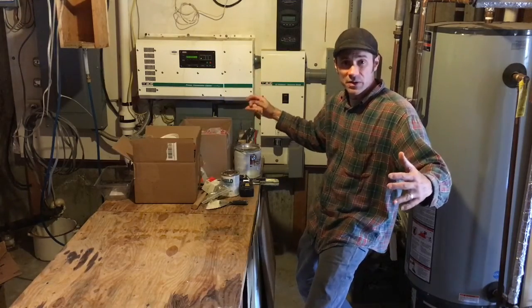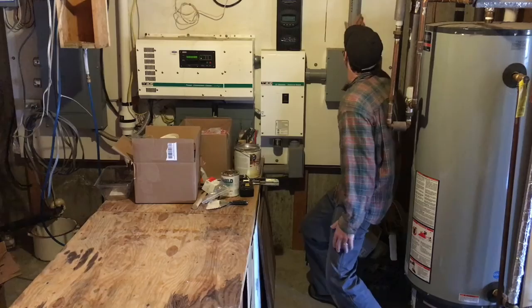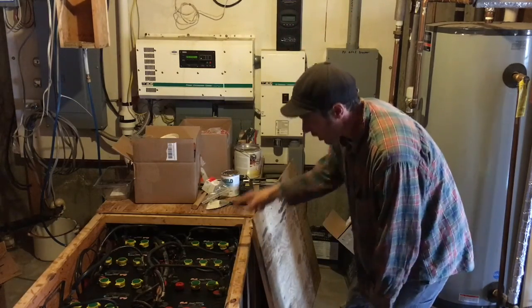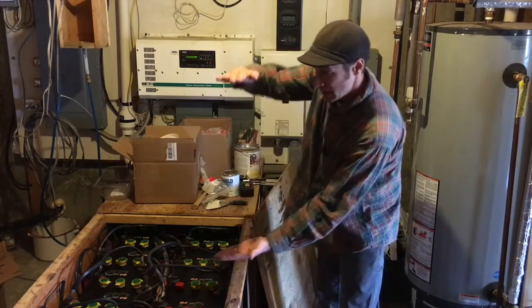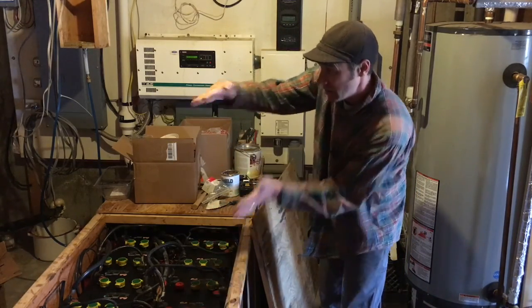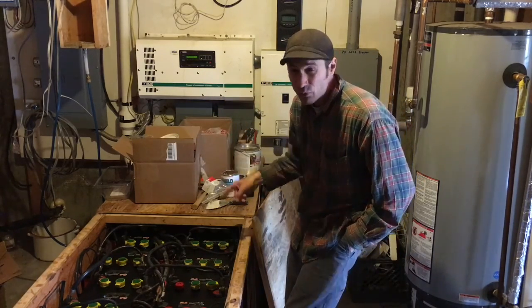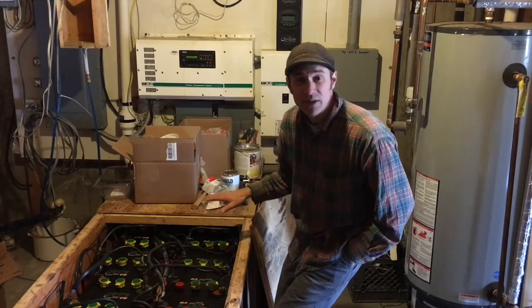Those solar panels are connected through this conduit here. The charge controller is deciding how much to charge these batteries. There are 20 of these batteries, and they're about that tall, and that wide, and that long. I have roughly 3 days of electricity in this battery bank stored up.